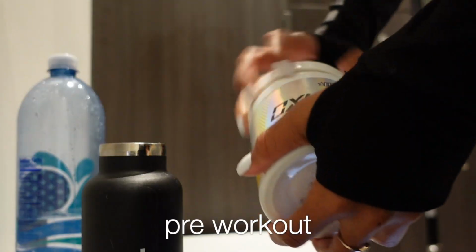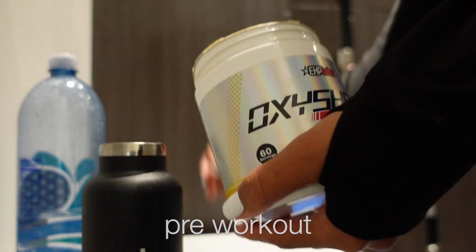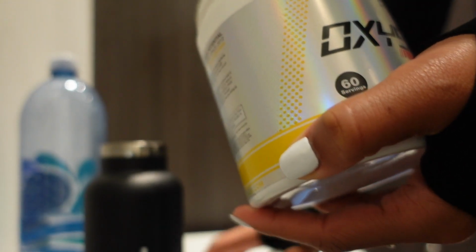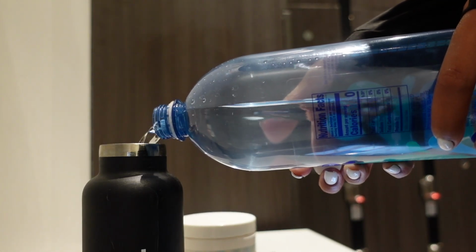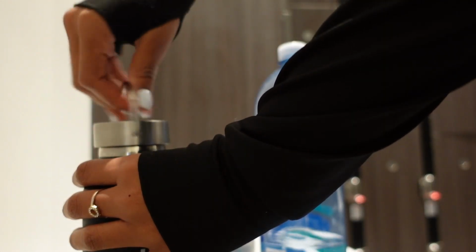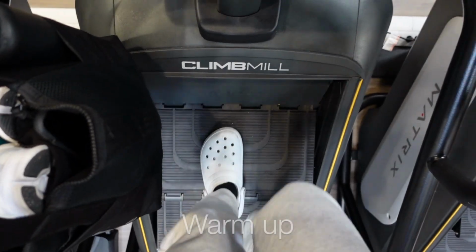Of course, we have a leg day today, but first I'm starting off with my Oxy Shred from EHP Labs. This is supposed to be a fat burning supplement, and it honestly makes you sweat like crazy. So I end up losing a lot of water weight taking this. I take it every day that I train, 1 scoop with some water.